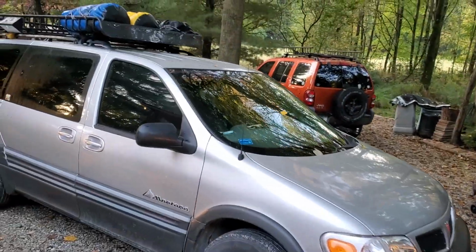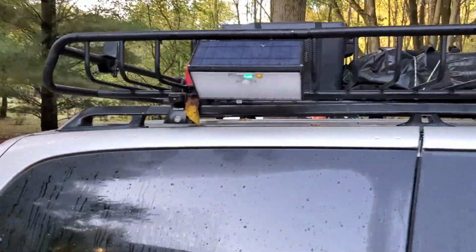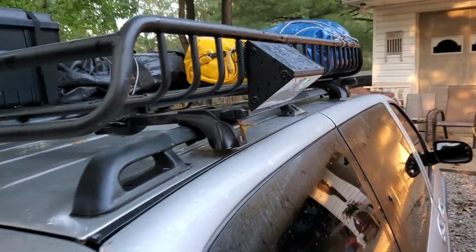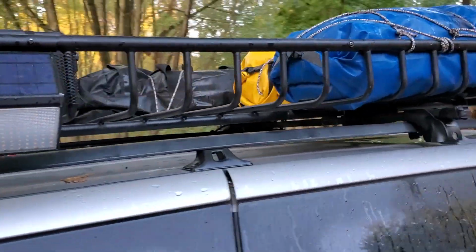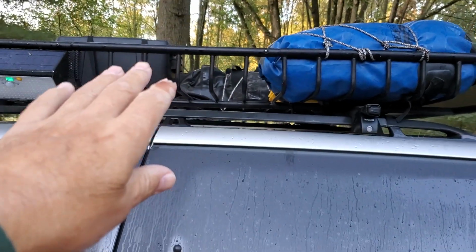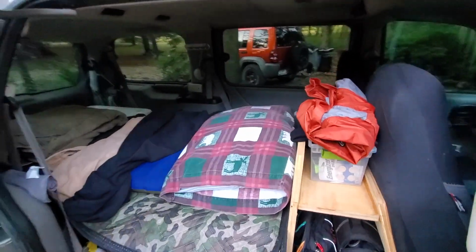All right. Time to start loading everything up. It's about 800 miles or so to the south shore of Lake Superior. My plan this time is to have everything, or most everything, up on top of the Montana. That way I'll have plenty of room on the inside. Go light and fast on this trip.